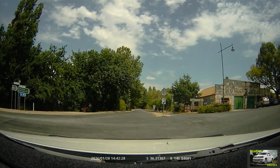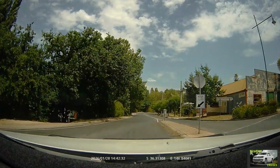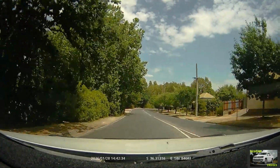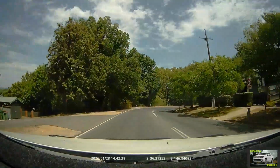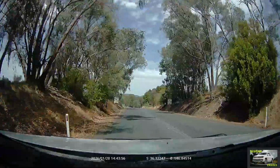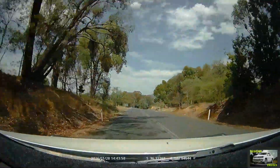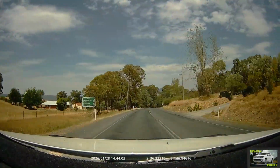So we're just leaving Yackandandah now. Plenty of history in that town. Well worth a look if you're ever in the area. And that's what I love about living in Wodonga. There's so many places to go and explore. And it doesn't matter how many times you've been there. It's absolutely fantastic to go back again and again and again, as I have done.